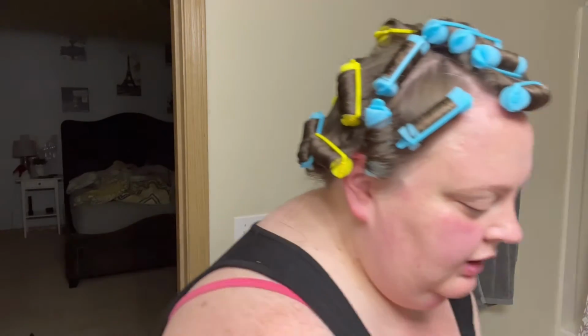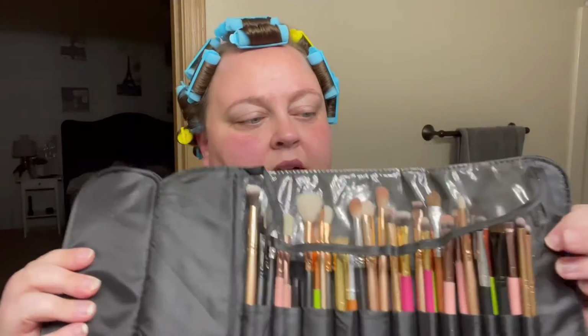So I'm going to do a separate video showing what I'm taking to Vegas, but I wanted to show this. So I bought this, I said I was going to do a separate Vegas video, but this is part of it. So I got this thing, I love it, all those brushes there, and then this little pocket, I have my bigger brushes in. Also, I got a new Fitbit.